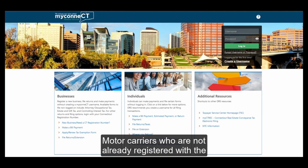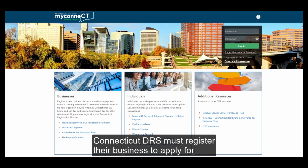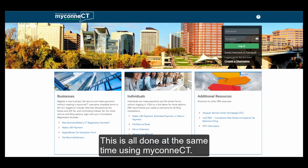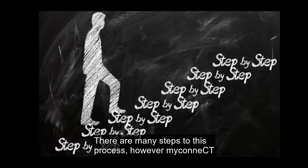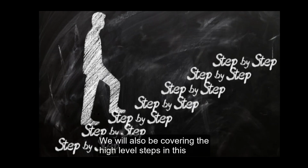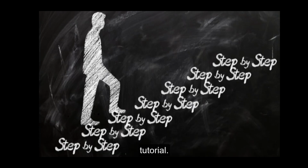Motor carriers who are not already registered with the Connecticut DRS must register their businesses to apply for the highway use fee permit. This is all done at the same time using MyConnect. There are many steps to this process. However, MyConnect walks you through each step. We will also be covering the high-level steps in this tutorial.